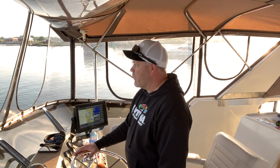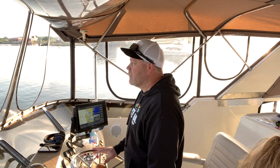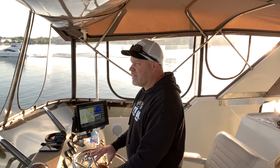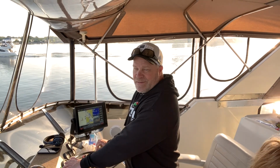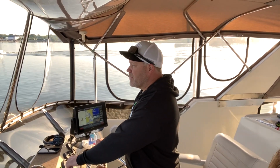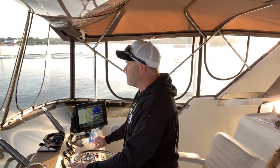Another vessel coming up on our starboard side here. You can see it in, oh my gosh, we're getting sandwiched. Vessels on our port, vessels on our starboard. No wake zone must be over. I see the buoys there, and he just took off. So we're going to speed up a little bit there too. I don't see any other.